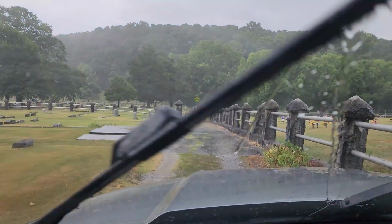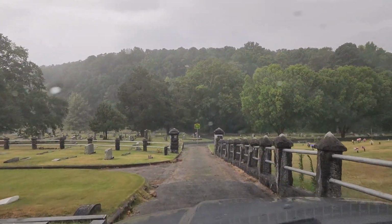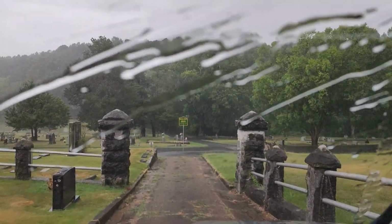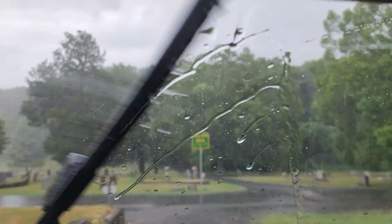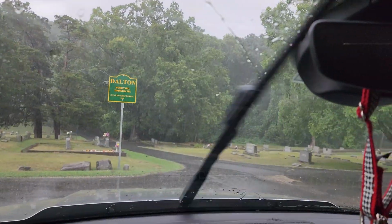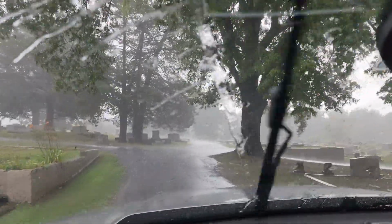Well, as you can probably tell, it didn't stop raining. So I went ahead and took the time to drive around the cemetery a little bit. You see a little bit of coverage here. There were the older parts of the cemetery. The vehicle pathways were a little narrow and quite twisty and turny. So I made sure that I put the camera down, stayed safe while I was driving through there.